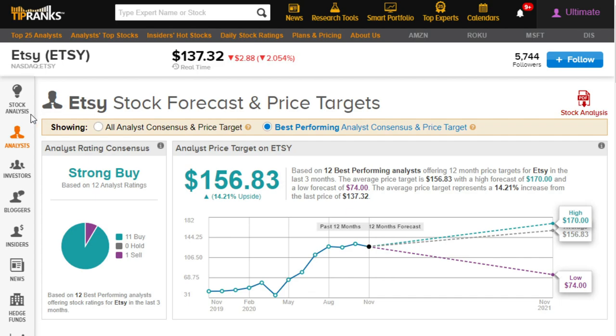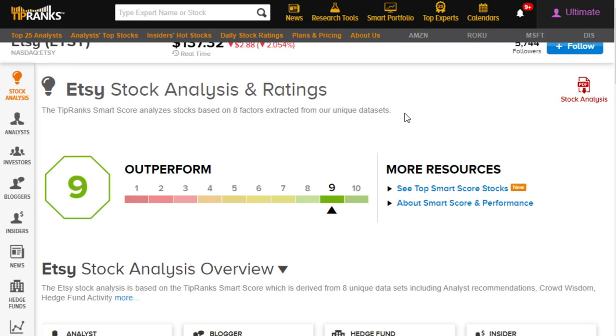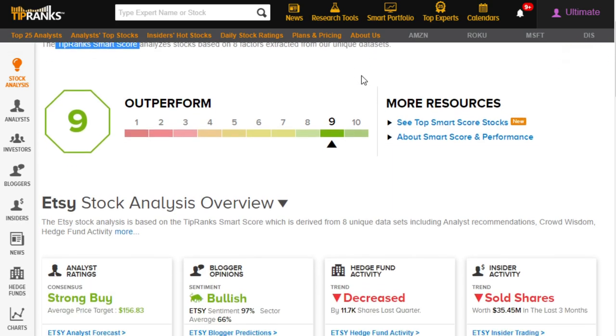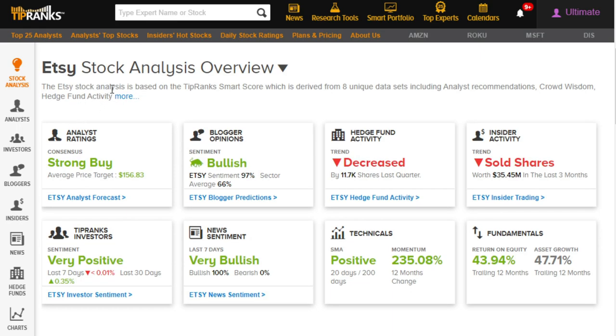Okay, so that's the analyst ratings for Etsy, but there's other TipRanks features we can use to analyze Etsy as well. If we go to stock analysis, you actually get the TipRanks Smart Score, how they look at Etsy. It's a combination of activity, growth, sentiment, all those things. And you can see this sort of stock analysis overview. They go for analyst ratings, blogger opinions, hedge fund activity, insider activity, fundamentals, technicals, news, and TipRanks investors.